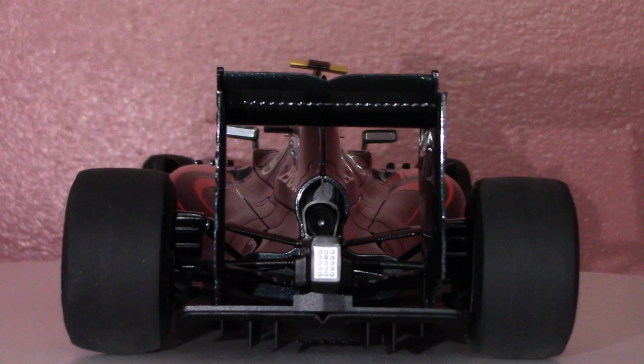It's not a detail that's done with decals or with paint. That is just an actual gill cut through there. And then, of course, the side of the wing as well. Nicely done there with all of the little stick-on wing elements. And then the gills coming down the bottom side of the end fence. Very nicely done, I must say.